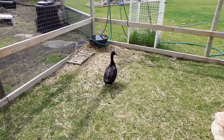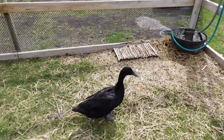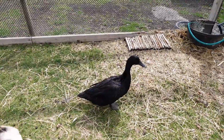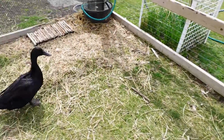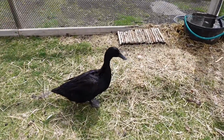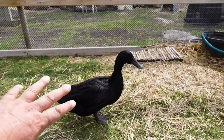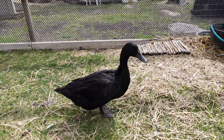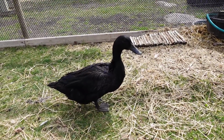So she was looking around for a place, and her name is Henny Penny, or the other name she's been given is Mack. So you can see how she's mostly, at least she's darker in color. As Cayuga ducks get older, they tend to start to get white patches on them. So, how you doing, Mack?